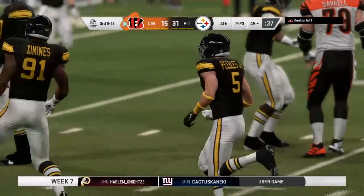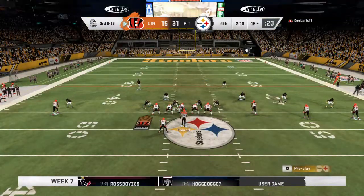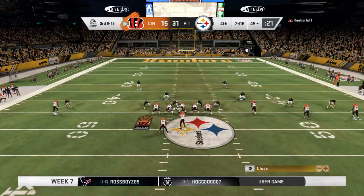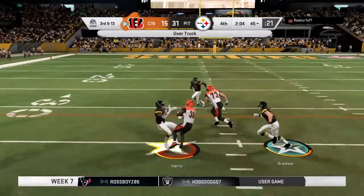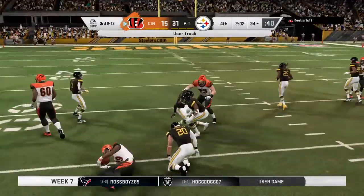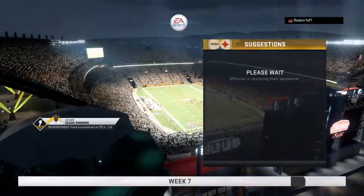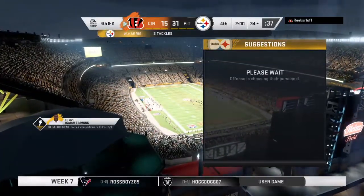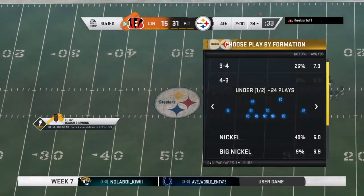And they weren't in zone coverage. They were in man, and each man did his job. And that looked like vintage, old-school coverage, didn't it? Man coverage reminded me of an old Raiders team that had a Hall of Famer at one corner and a Defensive Player of the Year at the other, and they just locked people down. They'll get 11, but still a little short. 4th down. 2 minutes left to play in this football game here on EA Sports.